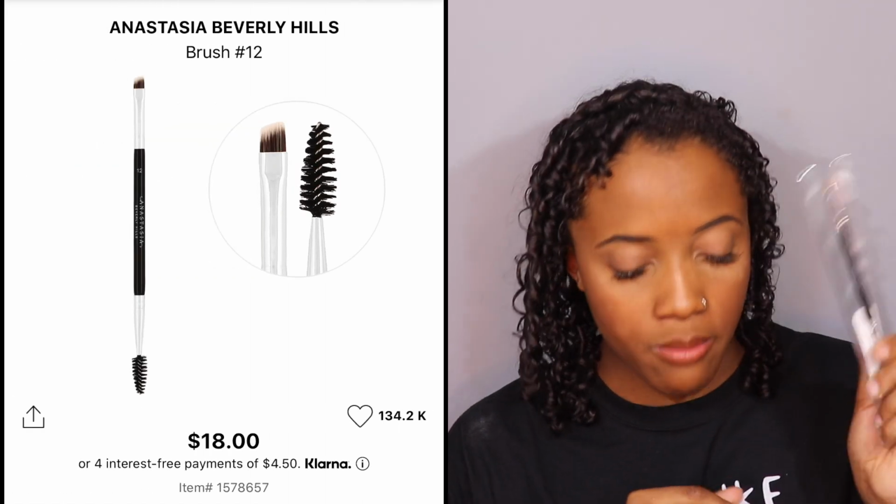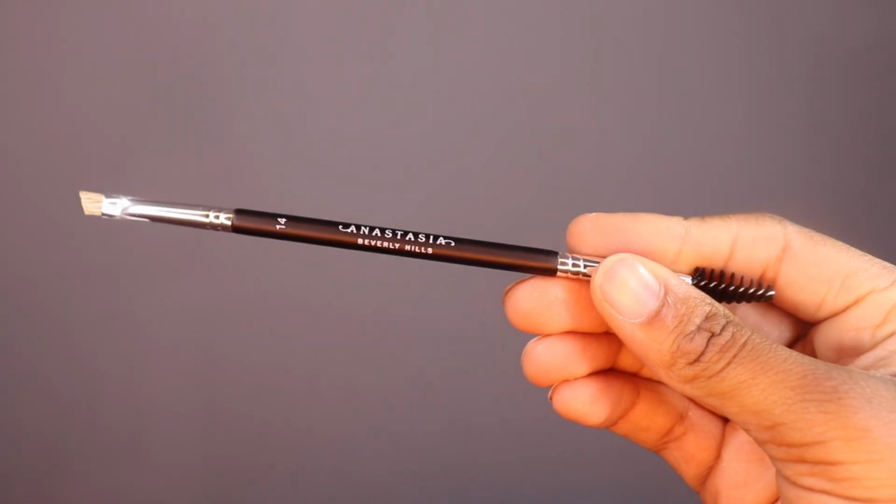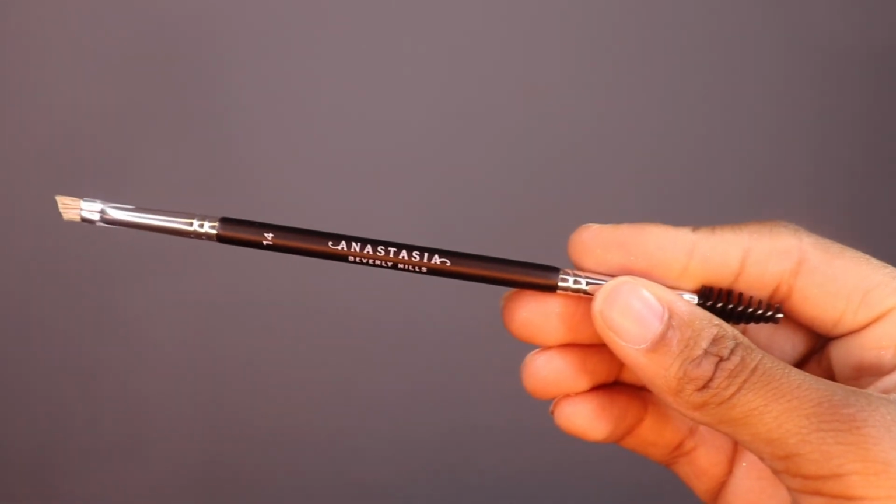This is an Anastasia Beverly Hills eyebrow brush. They're my favorite eyebrow brushes besides the Morphe ones I really like. Eyebrow brushes are something that you can tell when they're starting to get dirty because it affects the way the product goes on.